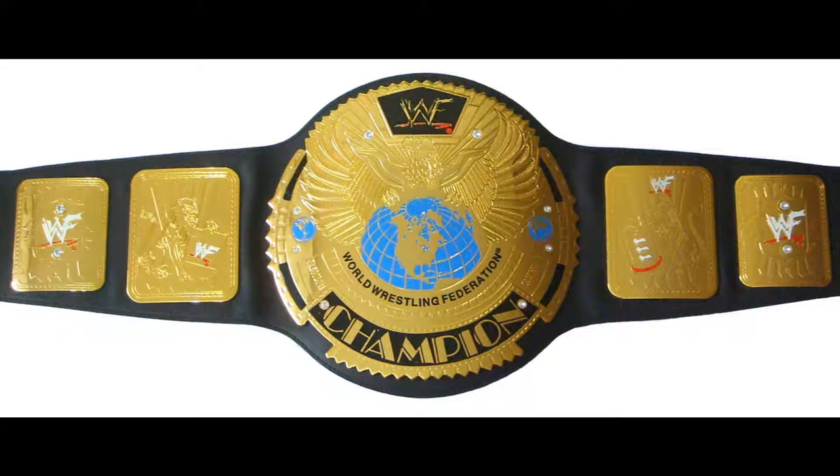WWF Attitude Era Triple H, or Stone Cold, or The Rock, or Undertaker, or even Kane championship title, or even Vince McMahon himself. From 1998 after WrestleMania 14 to 2002 with the big gold belt, when it was called the Undisputed Title, that championship has a lot of prestige to me.